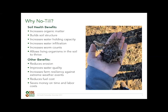So we'll go through the soil health benefits first. A lot of people know that one of the biggest benefits that we can see from no-till is the increase in organic matter over time.